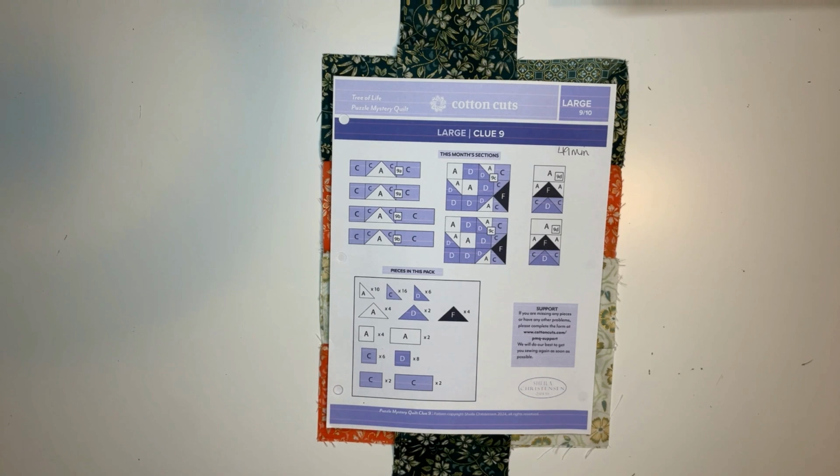I like the tradition of doing Clue 10 together, and I had to work this past weekend, so I wasn't able to join the live sew-in with Cotton Cuts on Zoom. One day I hope to be able to join, but this weekend was not that weekend. Anyways, I hope you enjoy the video. Let's go ahead and get straight into the inventory.